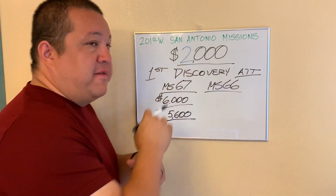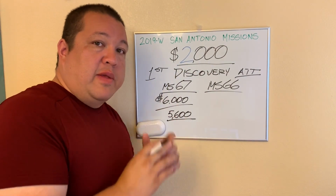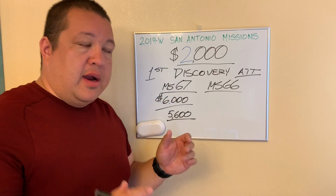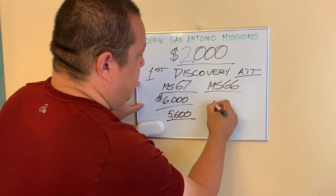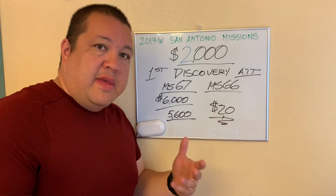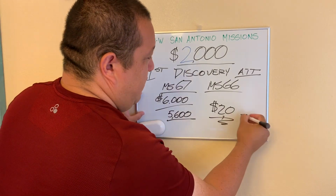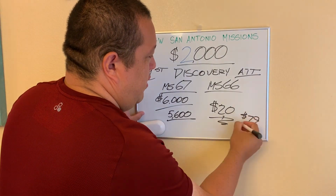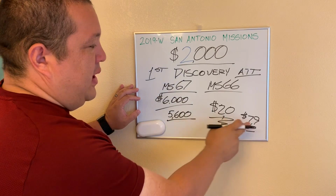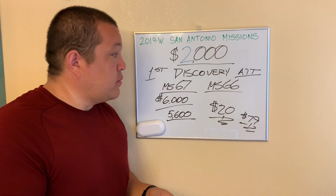The grading fee for these quarters is a one-time promo, for as long as the West Point quarter program is out there, of only $20. The problem is you have to pay the membership fee. I think the cheapest price is $79. So we have a $20 submission fee and then $79. It's going to cost you $100 to send this coin out.